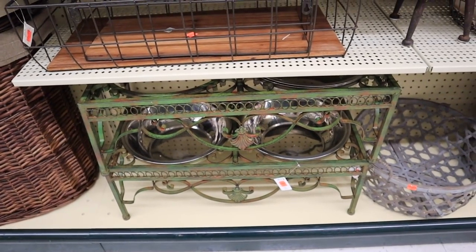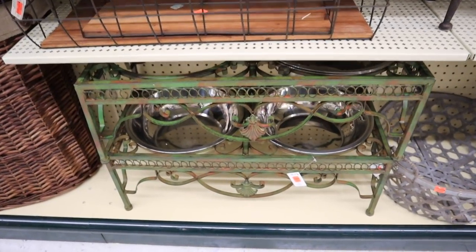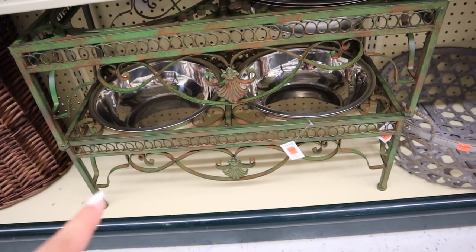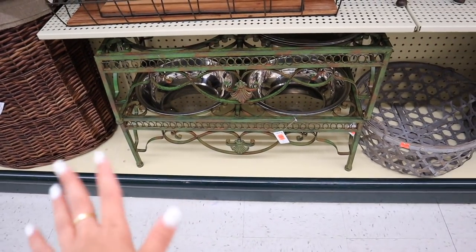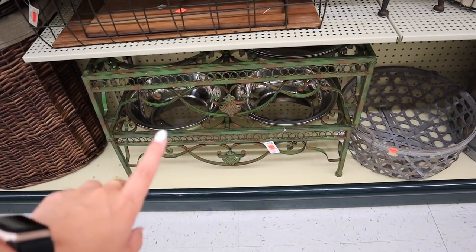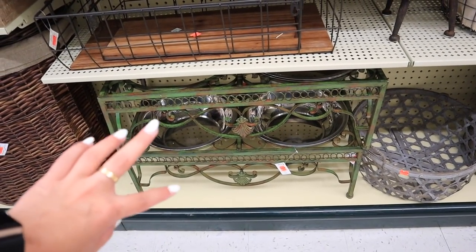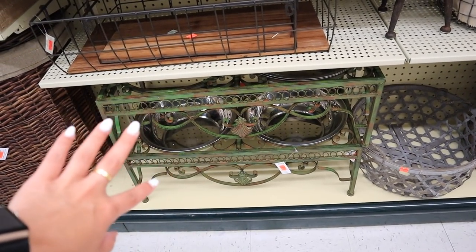These metal dog food things are so cool. You could easily spray paint these to match whatever style you want. It does come with the dog bowls, which are a really good size. They have two of them for $17.49. If we had more space for our dog food stuff, Brian and I really wanted to get something like this, and I could easily refinish this and spray paint it to be our style. So that's an amazing price for something like that, because at HomeGoods those are gonna be like between $30 and $40.